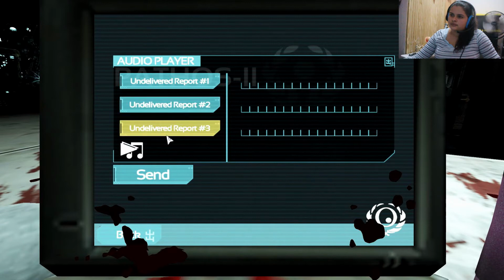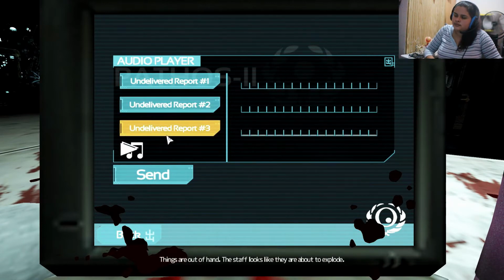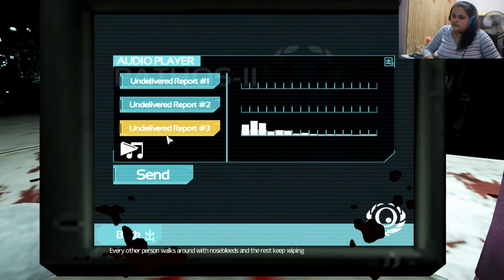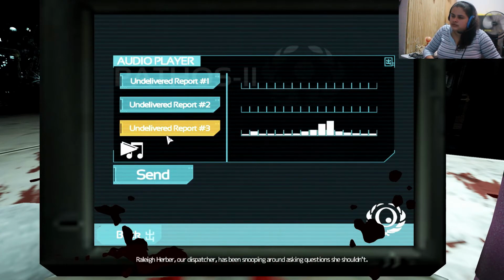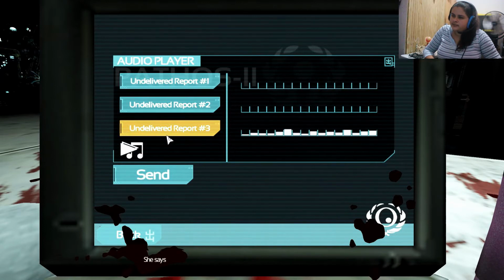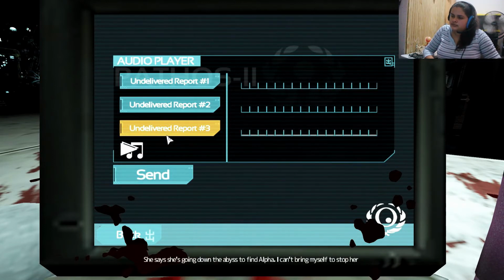Delenda Est. Things are out of hand. The staff looks like they're about to explode. Every other person walks around with nosebleeds, and the rest keep wiping stains of blood from their eyes to keep them from overflowing. It's to do with the WoW trying to free Ross somehow, for sure. At this point, I wouldn't be surprised if the body just got up and left. Raleigh Herber, our dispatcher, has been snooping around asking questions she shouldn't. She says she's going down into the abyss to find Alpha. I can't bring myself to stop her.